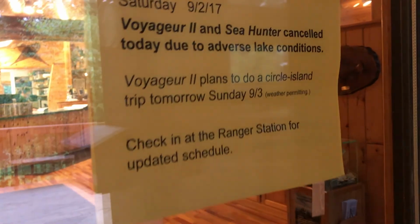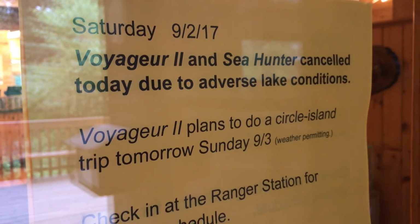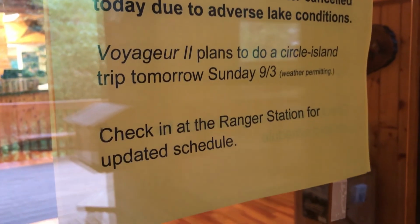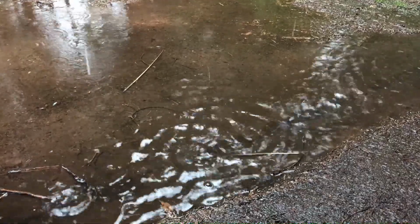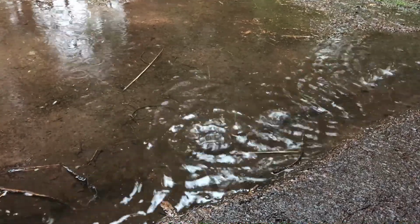So, as you can see, we are still here. Boat's not leaving today. The current plan is for it to get in early tomorrow morning, around 8 departure, so 7 a.m. we'll be down there, and then we should get back in time for our other boat off the island. But the waves are just too big, so they can't go out today, so they're planning on leaving early.